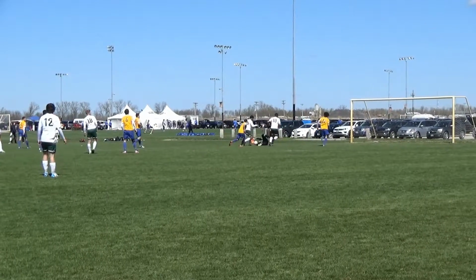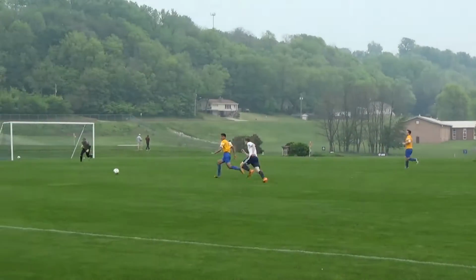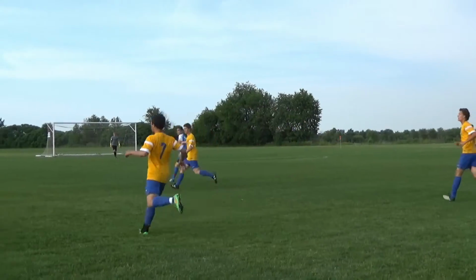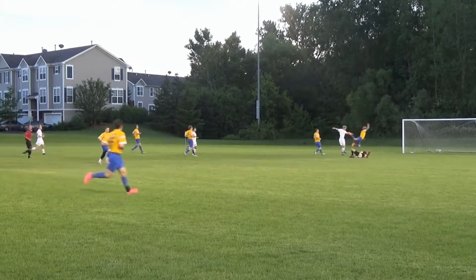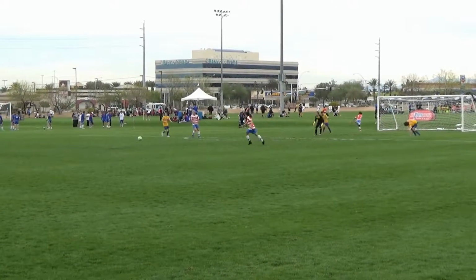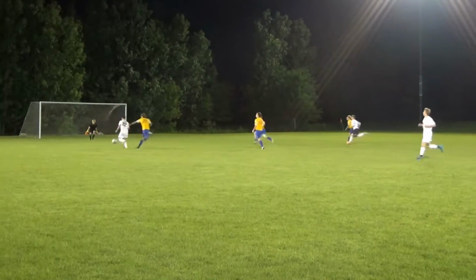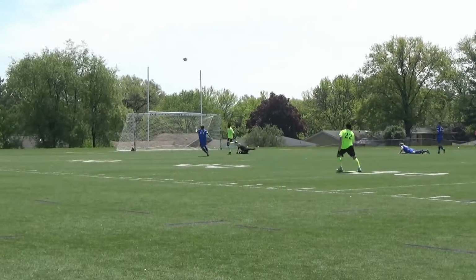I'm always anticipating through balls, so when they do come, I'm not surprised and I can react quickly. On this one, I expected him to take a touch, but when he didn't, I had to clear it with my feet. I love facing breakaways. Either he's gonna win, or I'm gonna win, and I usually win. Go, Leroy! Good save.